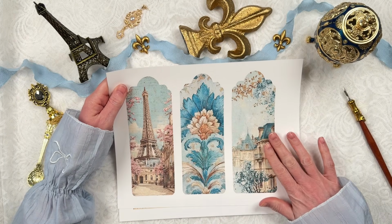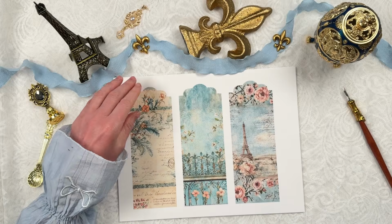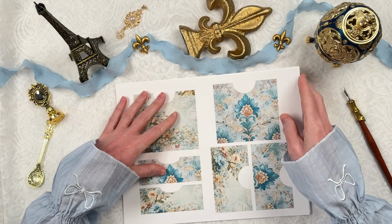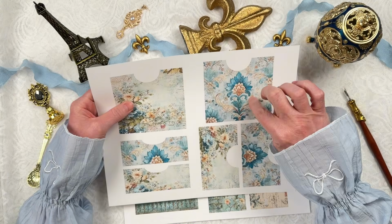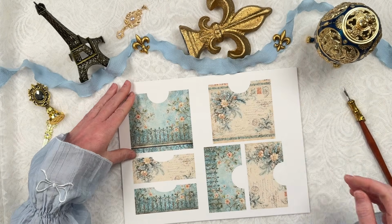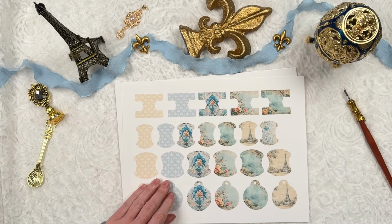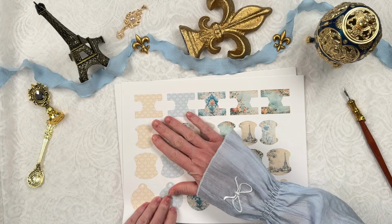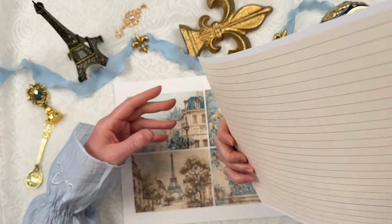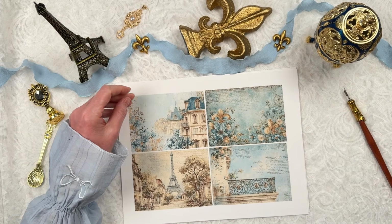So we have here these beautiful tags. Oh, how lovely. And some more colorful pockets. These are the waterfall pockets, so you can stack them nicely. And the same here, just with a different design. And some tabs, of course. And more tags and journaling space. Again, like I said, they're all backed with the lined pages.